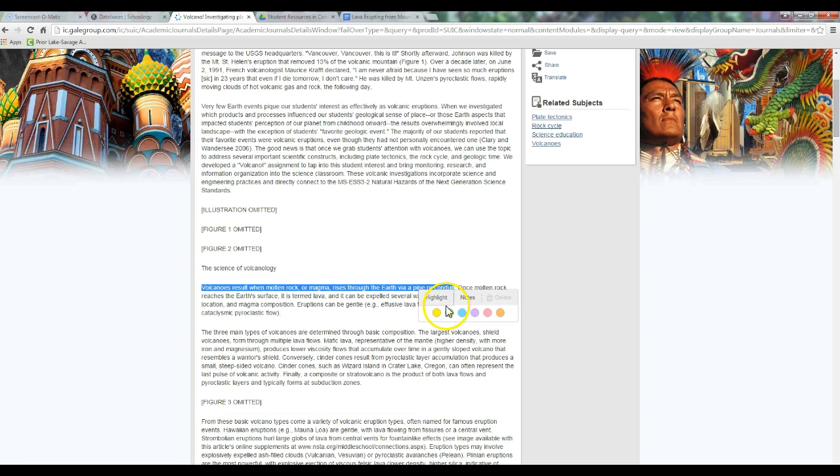I can highlight it any color that I want to. And then I can also write a note about it. So I can say, this is important in my details section. Whatever you want to write. Okay, I'm going to press save.